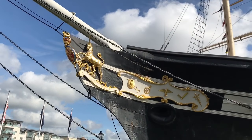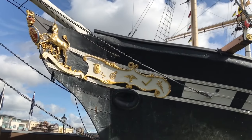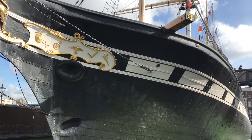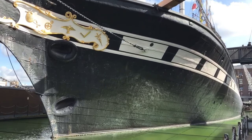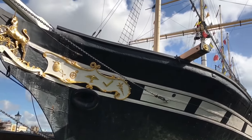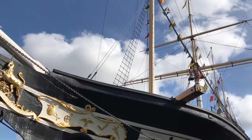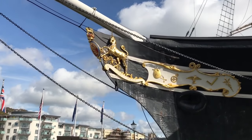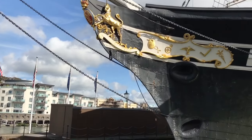And how fantastic is this? How often do you get an opportunity to see one of the original ocean liners and a ship that was extremely important in the ocean liner story? So it's very exciting to be here and present to you the Great Britain. So let's have a look on board and we'll also check out the museum and the underneath of the ship thanks to the dry dock.